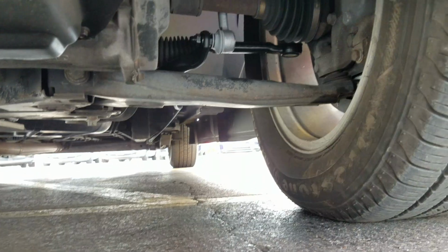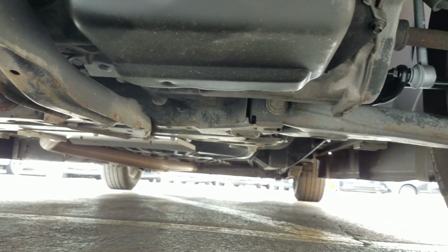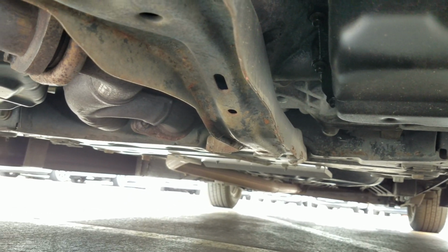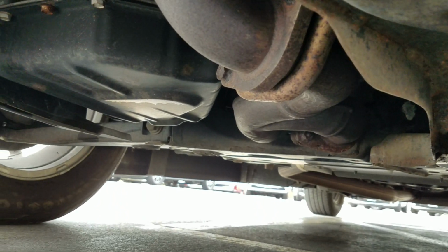Sounds great. As we crawl underneath the van, much of the same. Very clean, no signs of any bent metal from an accident. No signs of any oil or fluid leaks. No signs of any major rust, nothing from being up north or anything like that. And no signs of any water damage, or rust from being in a flood.